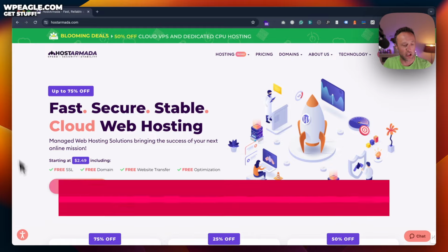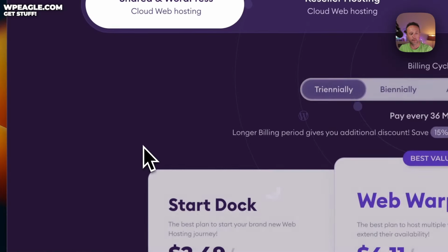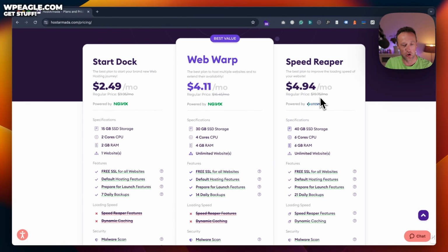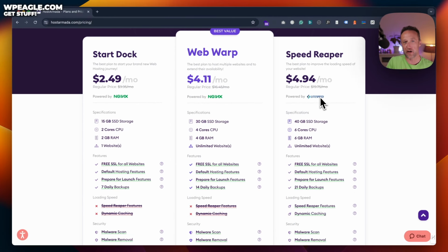When you follow that link, you will end up on the plans and pricing page, which is this one right here. Let's take a look at what we've got to choose from. They've got 3 different packages: the Start Doc, the Web Warp, and the Speed Reaper. If you're brand new in the game and you only want to set up one website, then the Start Doc is probably going to be perfectly adequate. However, if you want to set up multiple websites and you want a little bit of extra performance, then the Web Warp is a good choice.